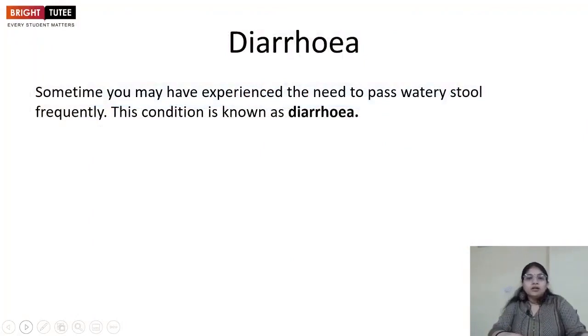Let's talk about a condition which we are all familiar with, but it is quite an intriguing condition. When you are studying digestion, you think that maximum water is absorbed in the large intestine. Then why does diarrhea happen? During this condition, most of the stool that is passed is watery, right?